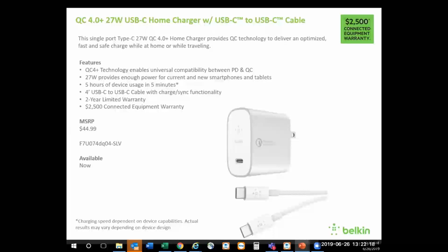We actually skipped over Quick Charge 4.0 because we knew that 4 Plus was coming out very quickly behind it. So we don't have, to my knowledge, any Quick Charge 4 solutions. We have these 4 Plus solutions. So this is actually a single port USB-C that's 27 watts, so very high wattage. Again, you can charge your device, get 5 hours of usage within 5 minutes. So this comes with a USB C-to-C cable, again, 2-year warranty, connected equipment warranty, and it's a $45 MSRP.